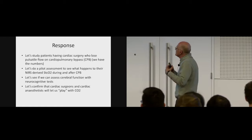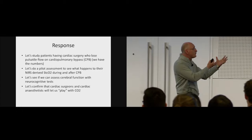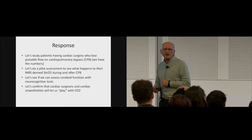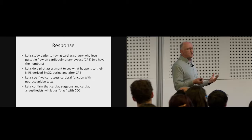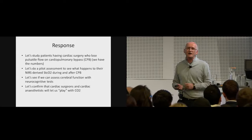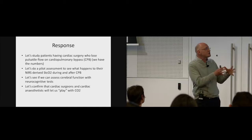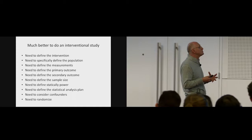So what are the kind of patients we want to focus on? We want to focus, for example, in our situation, in patients having cardiopulmonary bypass. Why? Because they have a kind of cardiac arrest-like situation. They lose pulsatility during cardiopulmonary bypass. There are a lot of them. It is highly relevant as a model, and it's a population that develops neurocognitive dysfunction after they've had cardiopulmonary bypass. And that may be associated with the way in which we protect their oxygenation during the operation and immediately after the operation. And CO2 management might be a really important way to help them achieve that.